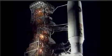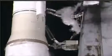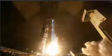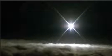5, 4, 3, 2, you have RD-180 ignition and liftoff of the United Launch Alliance Atlas V rocket. The Atlas RD-180 main engine and 4 solid rocket boosters ignite to lift the vehicle away from the pad. Shortly after liftoff, Atlas begins its initial pitch, yaw, and roll maneuvers to attain the proper ascent profile and minimize aerodynamic loads. At 34 seconds, the vehicle reaches Mach 1, the speed of sound.